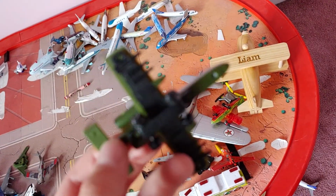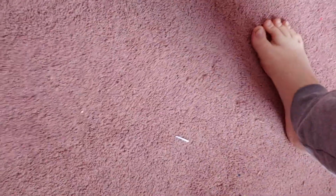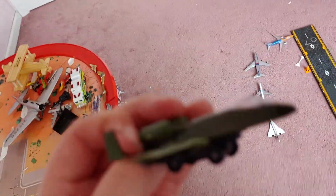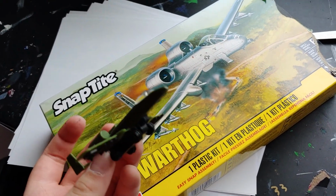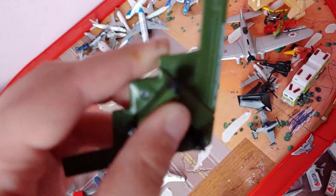Here is an A-10 Skyhawker, or Skyhawk. Hold on. I have the model of it. Oh, it's the A-10 Warthog. See? So if you look at the model, and if you look at this, they look alike. Oh no, these two are F4U-4 Corsairs. Here's some weird plane. I forgot what it is.